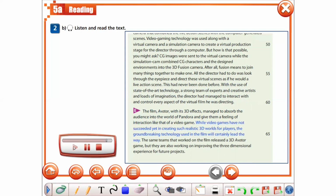While video games have not succeeded yet in creating such realistic 3D worlds for players, the groundbreaking technology used in the film will certainly lead the way. The same teams that worked on the film released a 3D Avatar game, but they are also working on improving the three-dimensional experience for future projects.